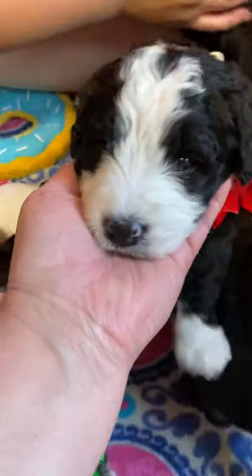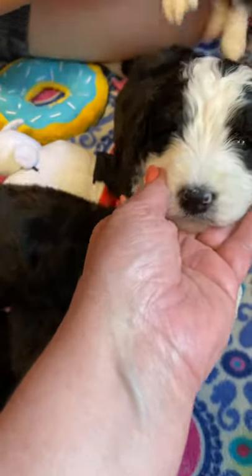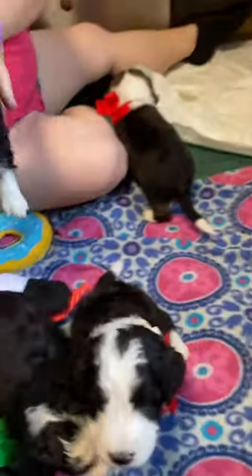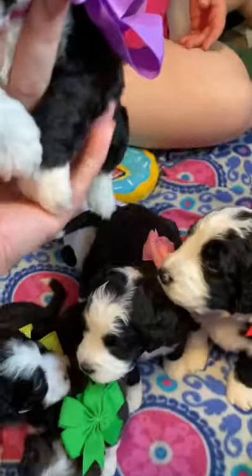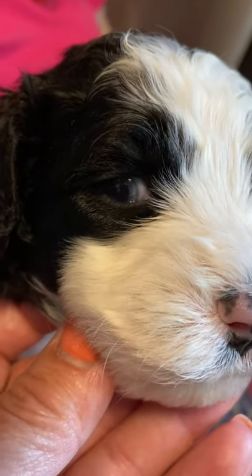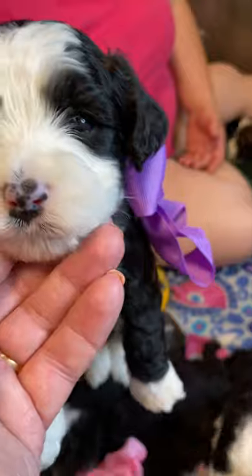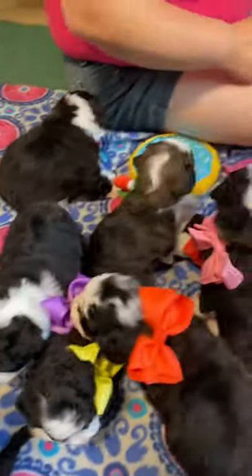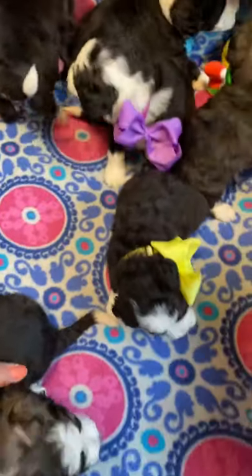This is Red Bone. And he's a bicolor. He does not have the Tri markings on him. And this is Purple Girl with the blue eye. Let's see if I can get it on there. There she is. So yeah, there's Blue Eyes in Bernedoodles, or Bernese Mountain Dogs. Their dad has a blue eye.